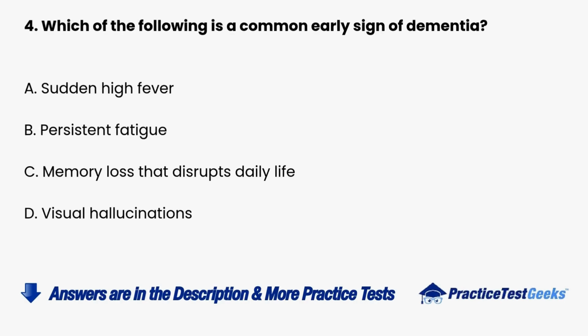4. Which of the following is a common early sign of dementia? A. Sudden high fever. B. Persistent fatigue. C. Memory loss that disrupts daily life. D. Visual hallucinations.